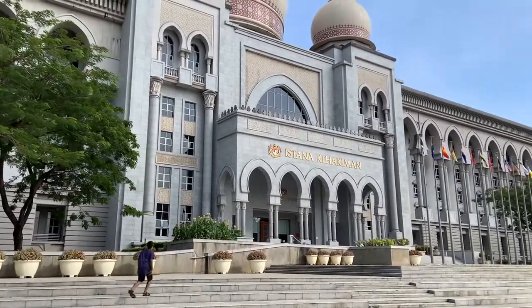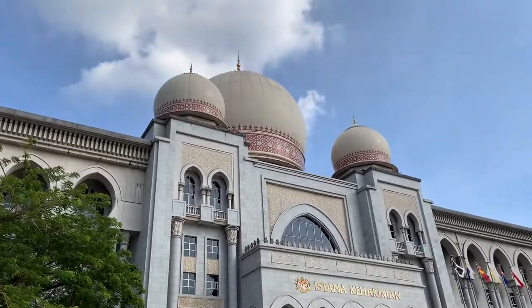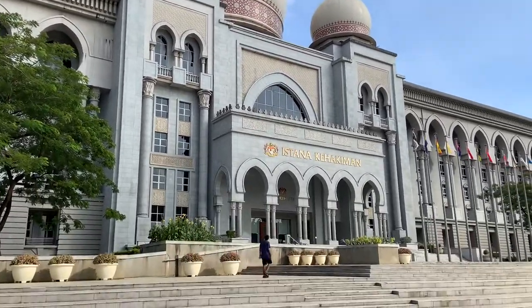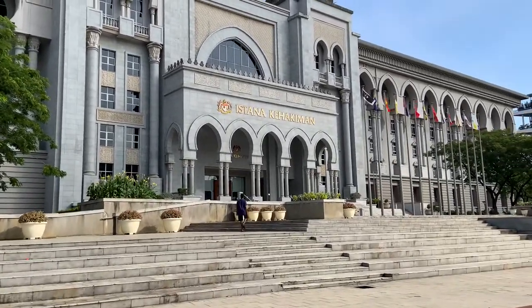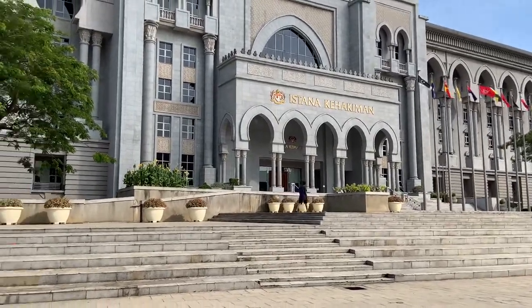The Palace of Justice houses the Malaysian Court of Appeal and Federal Court, which moved to Putrajaya from the Sultan Abdul Samad Building in Kuala Lumpur in 2003. The Palace of Justice design incorporates influences from the Taj Mahal in India.